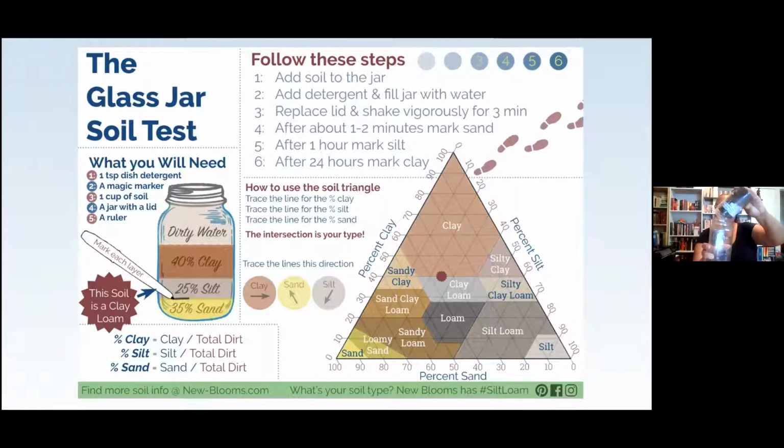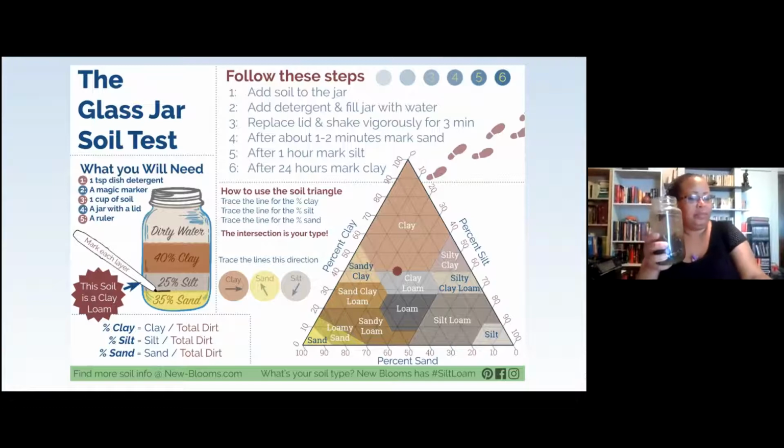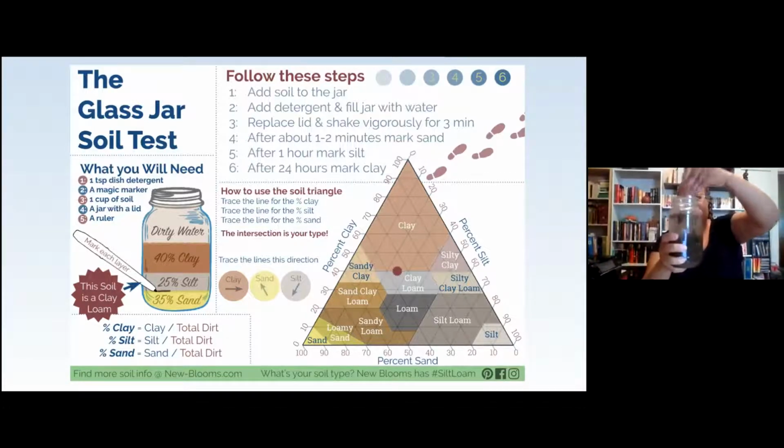And Lisa, if you did bring your extra materials, we had mentioned if you had some soil in a jar, maybe a little bit of water, feel free to follow along with Lisa as she creates this glass jar soil test. All right, so I've got my dirt, I've got my water. All right, going to give it a good stir here. Ooh, that's juicy.